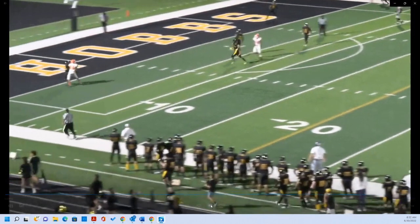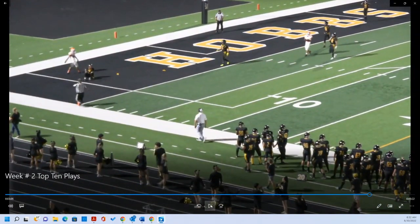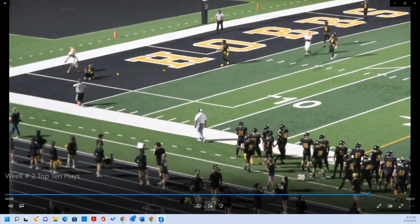So we need to know a couple of things as we process this play. Number 1, we need to know who initiated the contact. Number 2, we need to know was anybody playing the ball? And number 3, the thing we need to know is, was there material effect on either of these players on the play? So defensive pass interference was called on this play.